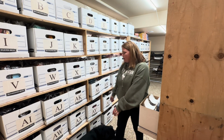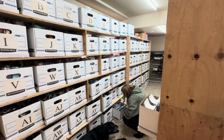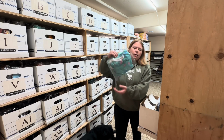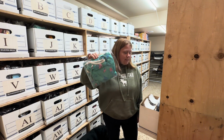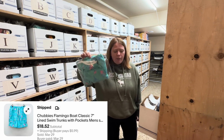Okay, BN. Pair of Chubby's men's swim trunks. These ones I've had for a while, probably like close to a year. I did pay $6.99 at a regular thrift store. They sold for $18.52 plus shipping.